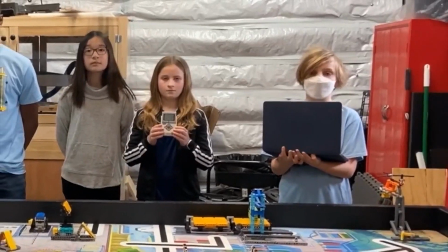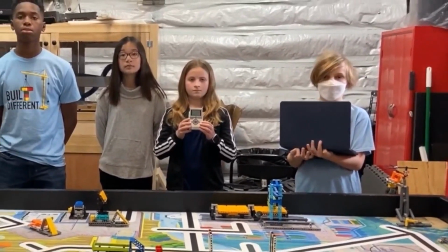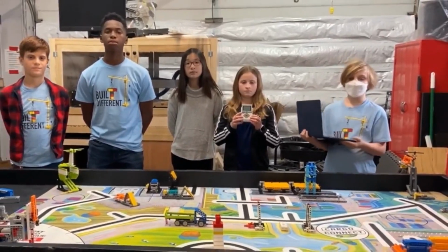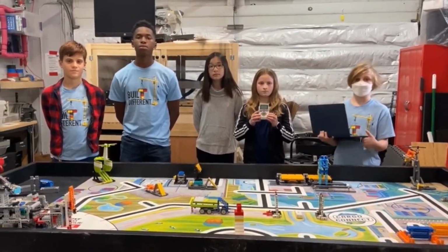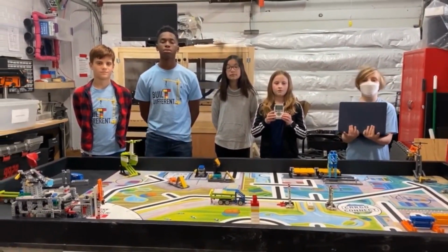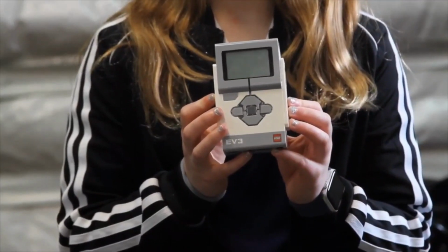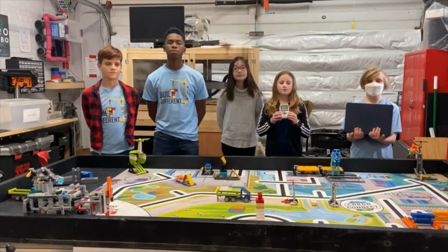Code tells the robot what to do, like move the arms, go forward, and go backwards. We create code using this, the computer. We transfer the code from the computer to the brain, which is this. The brain tells the robot what to do.